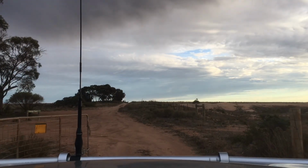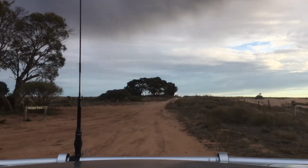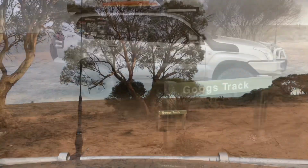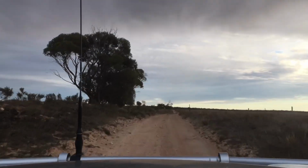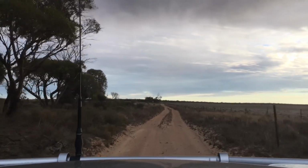So 7:22 a.m. we're going through the first gate to the start of Googs track. Let the tyres down. Alright, 7:31 a.m., 4 cars. Tyres are down to 18.